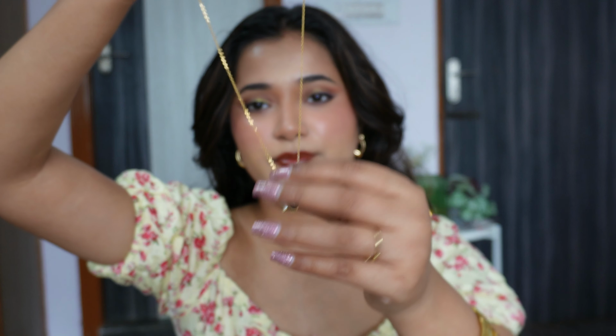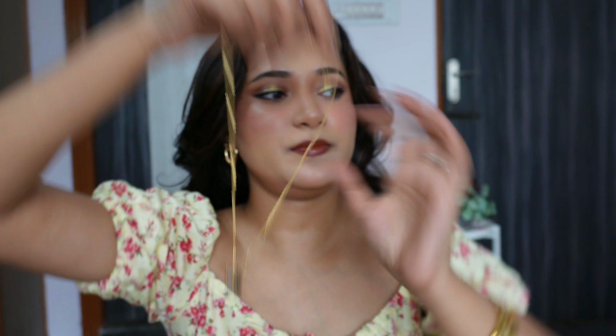For my necklace, I think I'm gonna do this one. It's pretty dainty. It has a black though, which I'm not sure about, but I think it looks nice, so let's do this. Is this looking nice? I think it is. I just hope the black is not looking odd. It's fine. This is okay. This is a-okay.